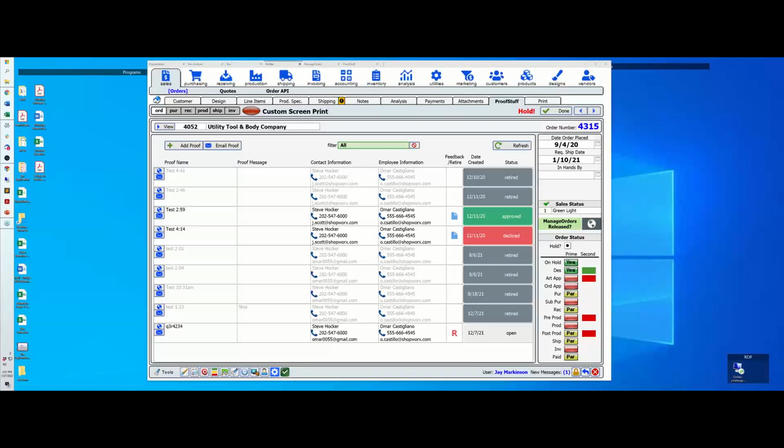John asks, what is the max size file you can send through Proof Stuff? I want to say it's either 2 or 5 megabytes. We've increased it over the years. But the answer is you don't really want to send large files through Proof Stuff because it's not intended to be camera ready artwork. These should be PDF files typically, or JPEG images. You don't want to be sending 2 gigabyte files through this. It's designed for approvals of layout and things like that. You can have a lot of detail in a PDF document, and it's still only going to be 1.5 megabytes. So that's kind of our approach there.